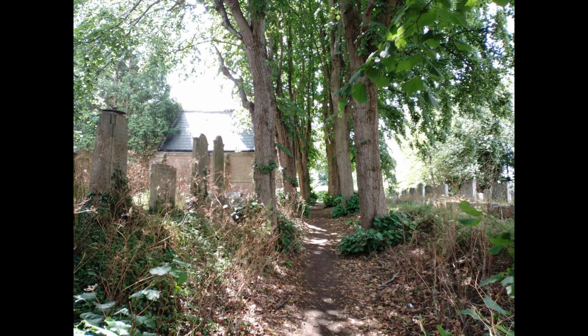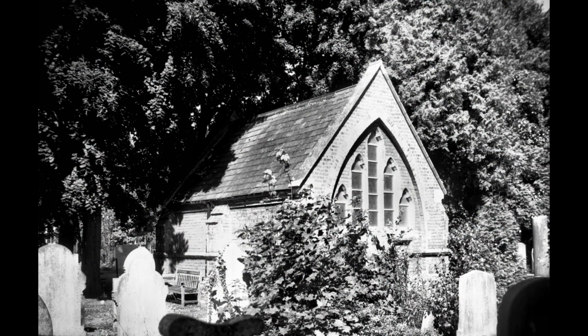The cemetery caters for all faiths, and this is the Jewish cemetery as seen from Bowthorpe Road. The building in the background is the mortuary chapel and is seen here in 2002.